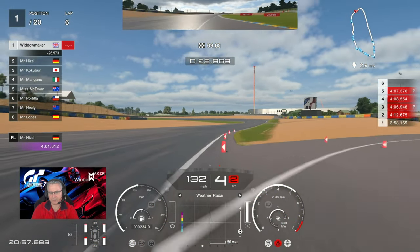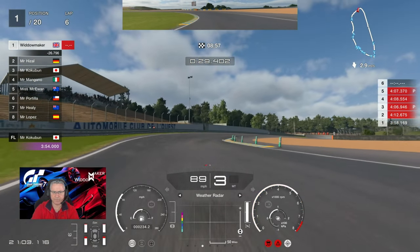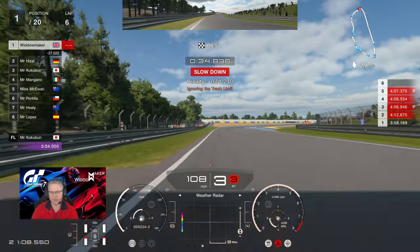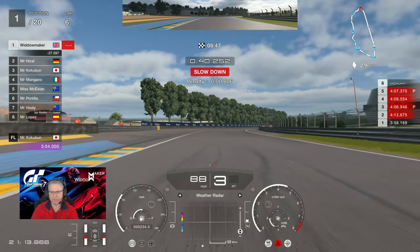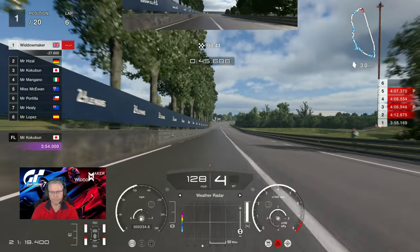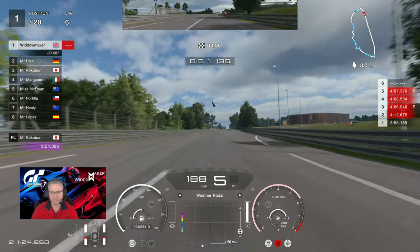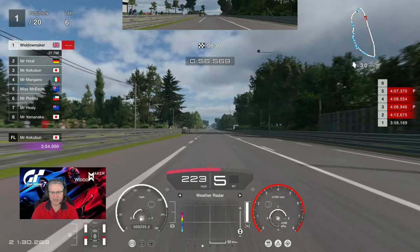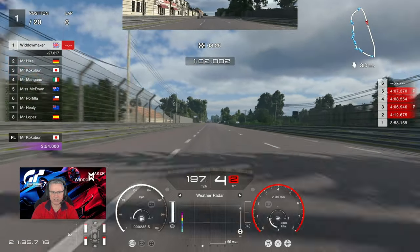Looks like, do we get a telling off from the stewards there? We do. .08 up. Let's get rid of that penalty now. Helicopter, we're chasing him down, and away we go. Outstripping him at 230. Will we get to 240? We won't this occasion.